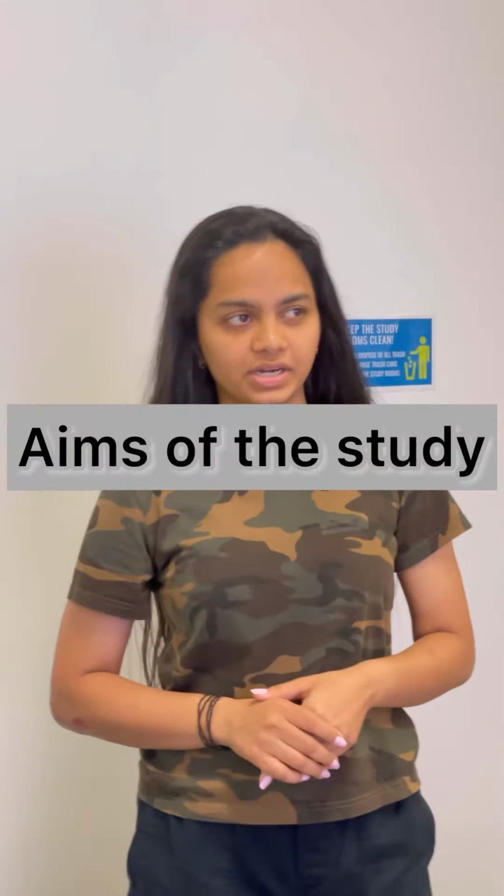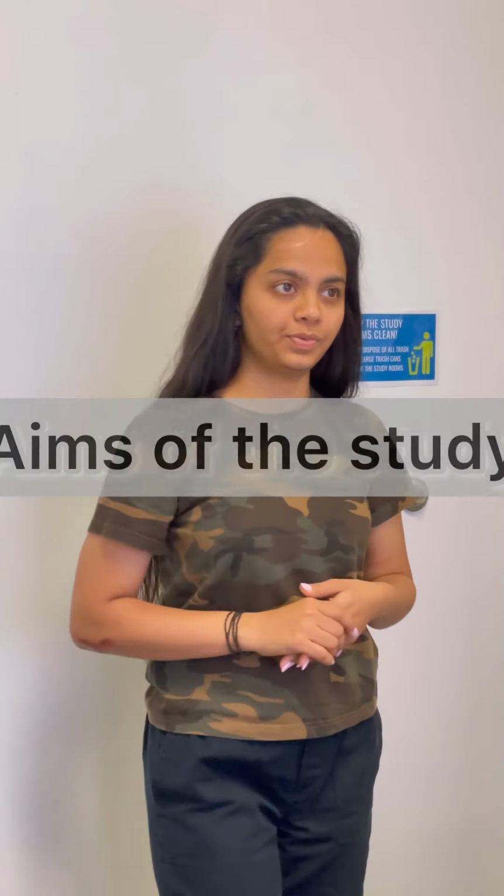The aims of our study are the pain relief produced by laser, therapeutic ultrasound, and ischemic compression in the treatment of myofascial trigger points; the effect of laser, therapeutic ultrasound, and ischemic compression on the lateral flexion of the neck; and the effect of laser, therapeutic ultrasound, and ischemic compression on the tenderness due to the myofascial trigger point.